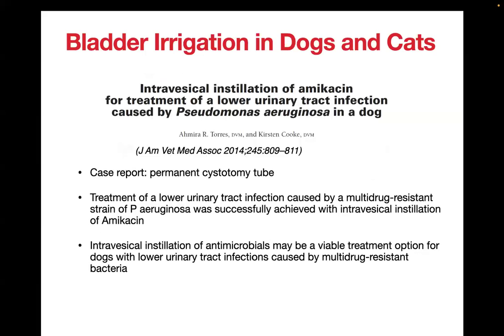This was another case report where they instilled amikacin for treatment of a lower urinary tract infection caused by Pseudomonas aeruginosa in a dog. In this case report, the treatment of this multidrug-resistant Pseudomonas aeruginosa was successful after intravesical instillation of amikacin. So in the end, they say that intravesical instillation of antimicrobials may be a treatment option for dogs with a lower urinary tract infection caused by multidrug-resistant bacteria.